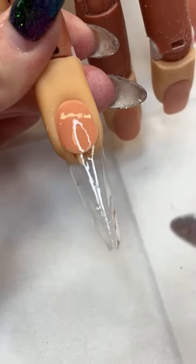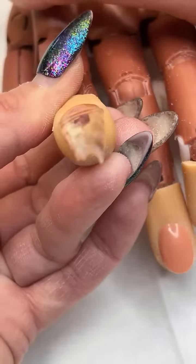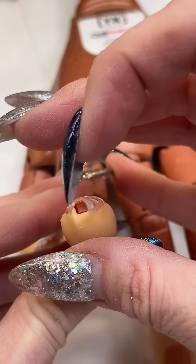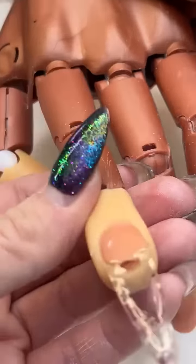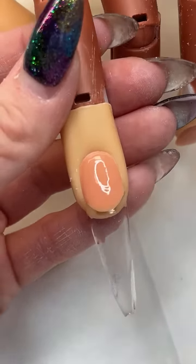But now you can see we've got a nice tapered square. And if we look from the free edge, let me see if I can adjust this so you can see better. Now we've got that really nice tight C curve underneath. Yeah, it's a little bit lopsided, but that's okay. We'll file that and we'll fix that up, okay? All right, are we ready for our design? Are we ready to jump in here?